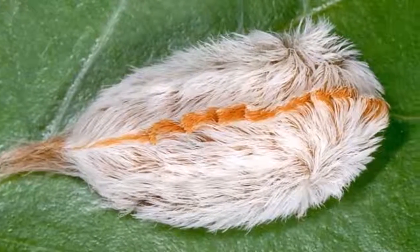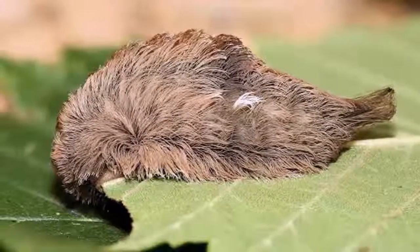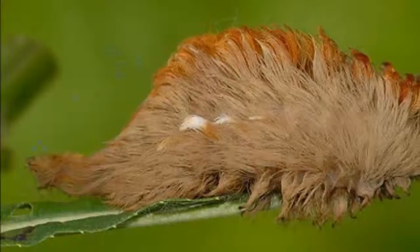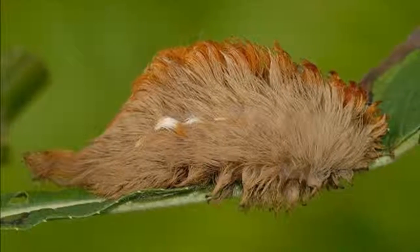The same can be found in the branches of the trees, garden plants, and parks. This caterpillar lives mainly in the Central American countries. However, its place of origin is still unknown. Scientifically, this animal is called Megalopyge opercularis and is very dangerous.